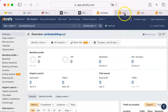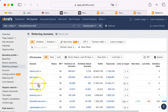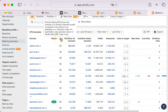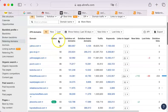I'm going to show you what your competitor has. Referring domains is the most important thing. You have zero and they have 271. Now I'm going to show you what their referring domains are. Yahoo, Yellow Pages, Porch.com, Bob Vila, This Old House, Super Pages, those sort of things. You want your domain rating for these backlink sites to be in the 90s. This is the domain rating. It's a rating of 0 to 100, and it shows the strength of a domain's backlink profile. On your site, for instance, your DR is 0, but your competitor is 29, and Yahoo is 92 because a lot of other sites refer back to Yahoo. Those are the sites that you want to be on.